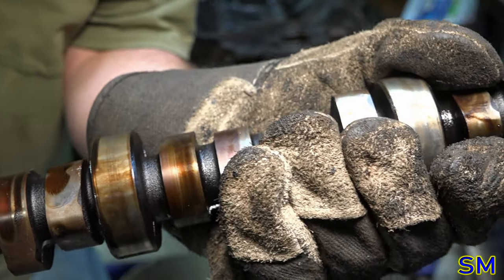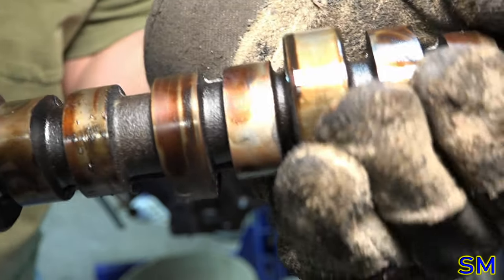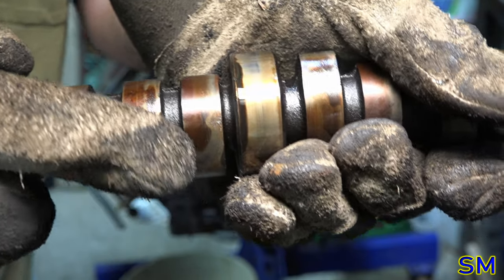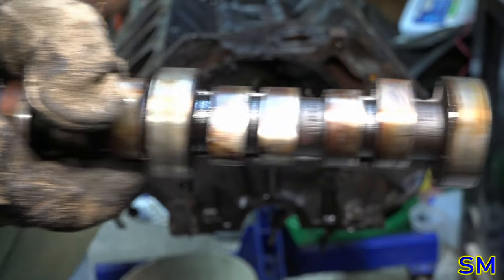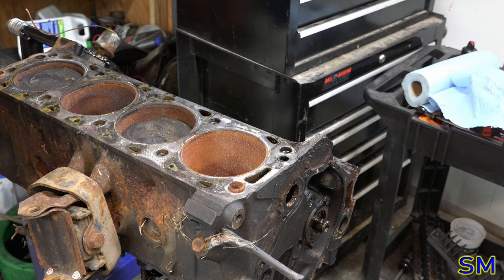I did see one spot here, probably where the water has gotten in. There we got a little bit of pitting, starting right there. I can back that off, roll that up. There we go. There's some pitting starting right there, but we'll see what the machinist says. See that right there? Let's go ahead. I want to clean these bores up first, give this the best possible chance without scraping anything too much off of here.